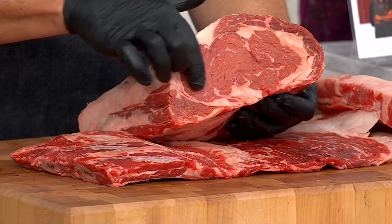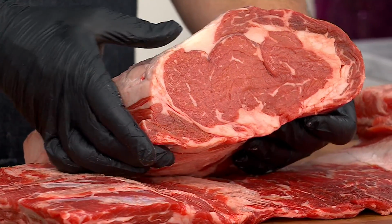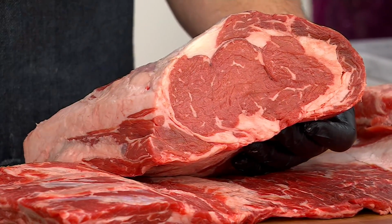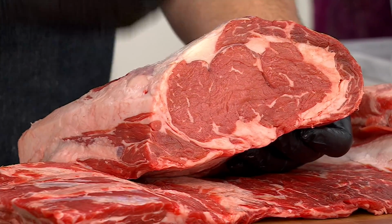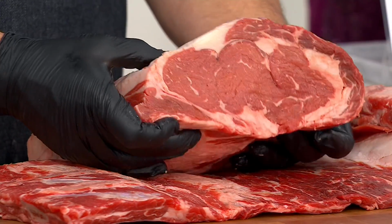When I see this marbling in here, this is what I call meat candy. That's what's going to melt. That's why when you saw me slicing it, it just juiced and juiced and juiced because of that natural enzyme breakdown. And of course, you get a beautiful tender cut of meat.